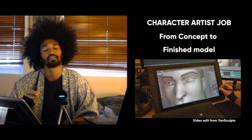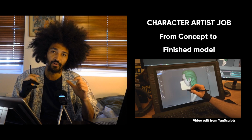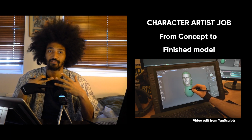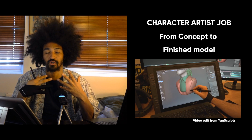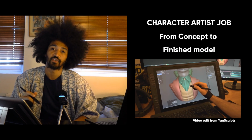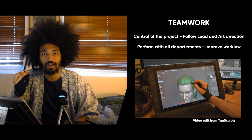Teamwork is very important because characters are central in a production. They're going to be around all the departments, and everybody will have a look, give a critique, and add some constraints. Rigging will have some animation constraints, so they need the model to have certain loops, types of topology, and so on. All of these are constraints the character artist needs to keep in mind when producing.